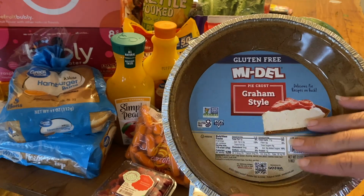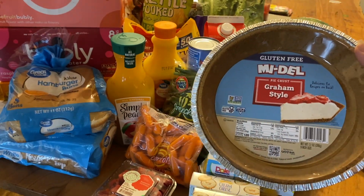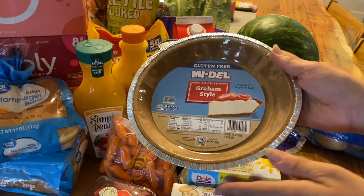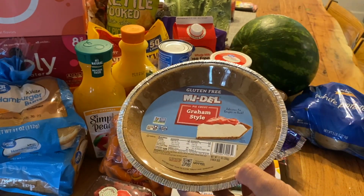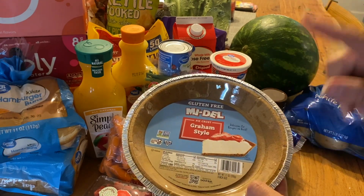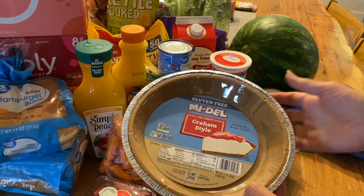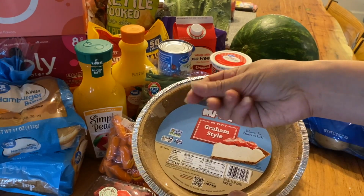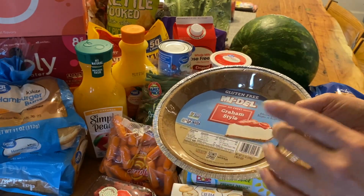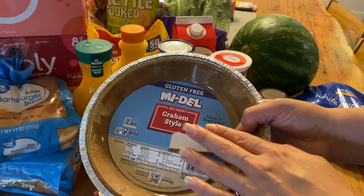Now, I went to Wegmans to get this gluten-free crust. It's a graham cracker crust because I'm going to be making another cheesecake. Yesterday, we went strawberry picking and the strawberries were amazing. They were so sweet. I made a cheesecake here at home with my son and I did a little glaze on the top with the strawberries and blueberries. Made the graham crust with gluten-free graham cracker mix. Even though I just made that yesterday, the cheesecake is almost gone. So I'm going to be making another one per request.